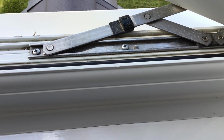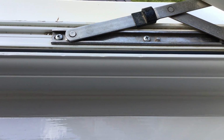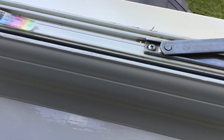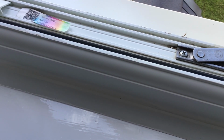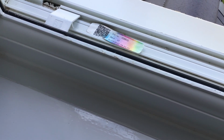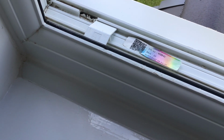The landing window, it's like the joiner's been dragging materials through it and damaged all the top of the sash frame. Again, these things should have been picked up, dealt with long before the customer got the keys. It's not acceptable and it's not good enough.